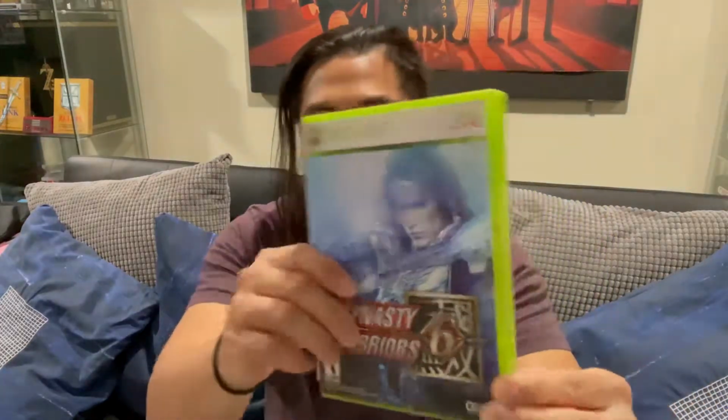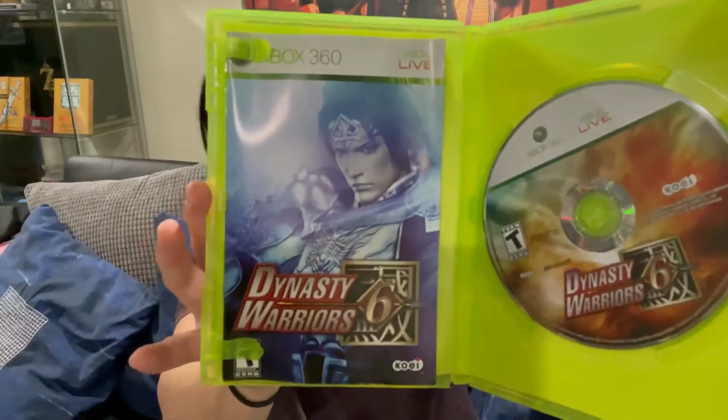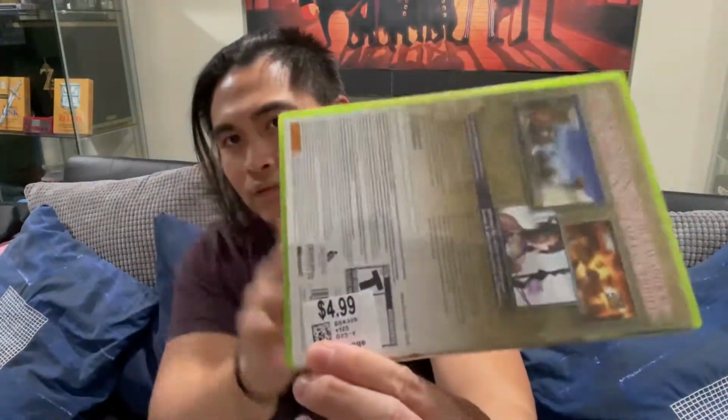So this one, I got Dynasty Warriors 6. I don't have this in my Xbox 360 collection, and it does come with a manual and the game, so that's complete. Got that for $4.99, so 50% of that.